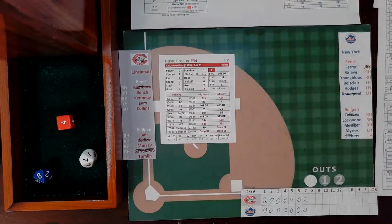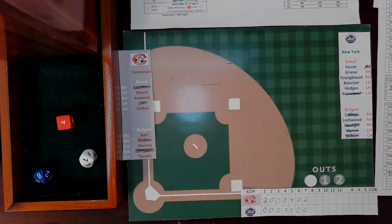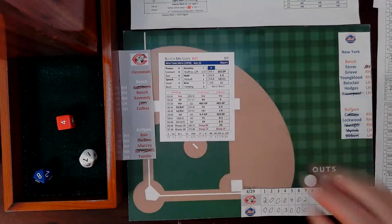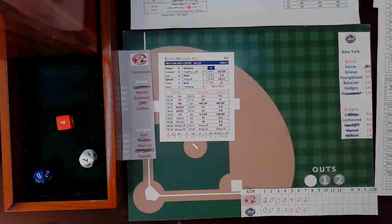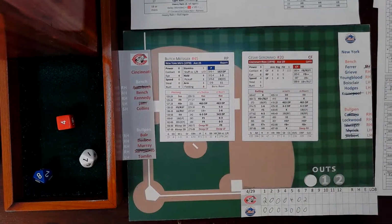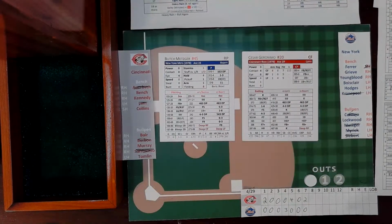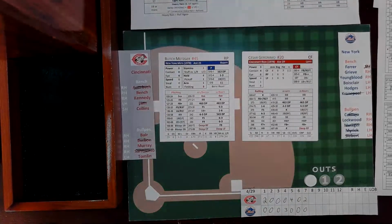So we go to the top of the 8th. Still 8-3. Butch Metzger back out. He is now subject to fatigue, so we'll keep an eye on him. Lockwood's the only one left in the bullpen for the Mets. So they'd like to get Metzger at least through this inning, maybe use Lockwood in the 9th if they have to. We'll wait and see. Here's Geronimo. Hello, Double D. Good to see you.